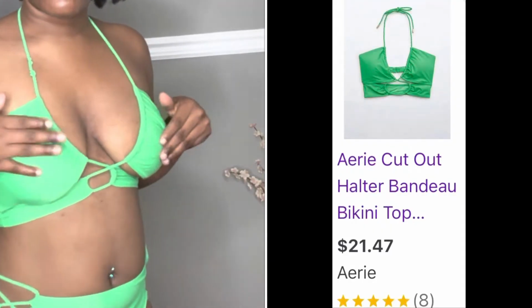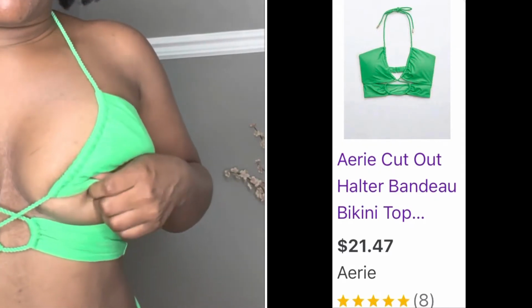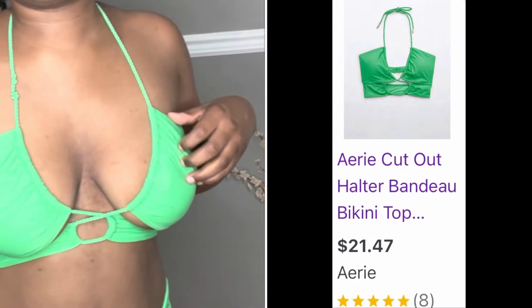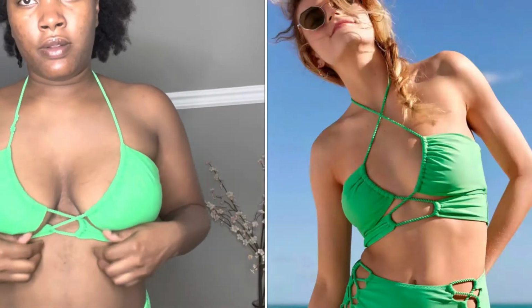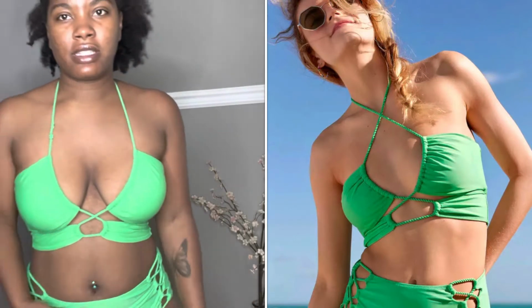And they have these little paddings. You can tighten it. It's supposed to have this little boob out, so I really like that. I think that's cute. But you can also push it up, pull this in a little bit more if you want to, and pull this down to show more of that design right here.